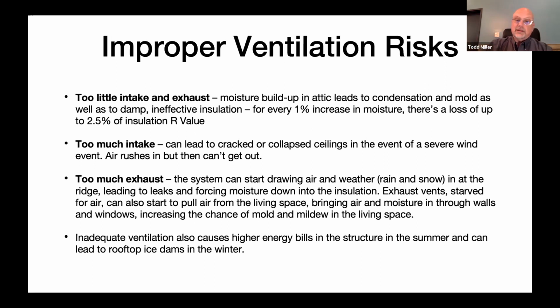Well, if you have a lot more intake, that can lead to collapsed ceilings in the event of a serious wind event, such as a hurricane. I remember a number of years ago, I was in Florida after one of the hurricanes, and I was with a contractor going through a neighborhood, and there was some damage. But the thing that was really obvious as we drove past these houses was you could see in the windows, all the ceilings had collapsed in these homes. And of course, if you've ever been in a house where the ceiling collapsed, you know that's a mess because it carries insulation and wiring and everything imaginable with it. So these homes were literally almost destroyed by the ceilings collapsing.